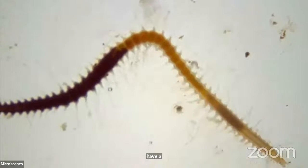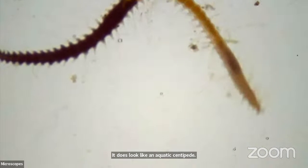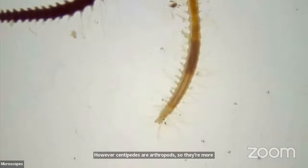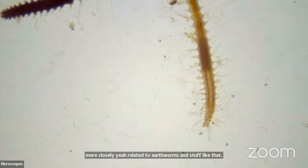It does look like an aquatic centipede. However, centipedes are arthropods, so they're more closely related to insects and crabs, whereas this worm is more closely related to earthworms and stuff like that. But there are some really interesting similarities.